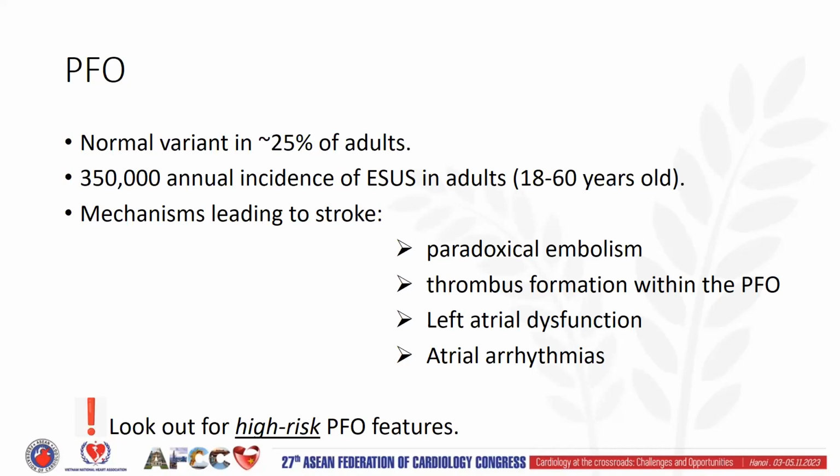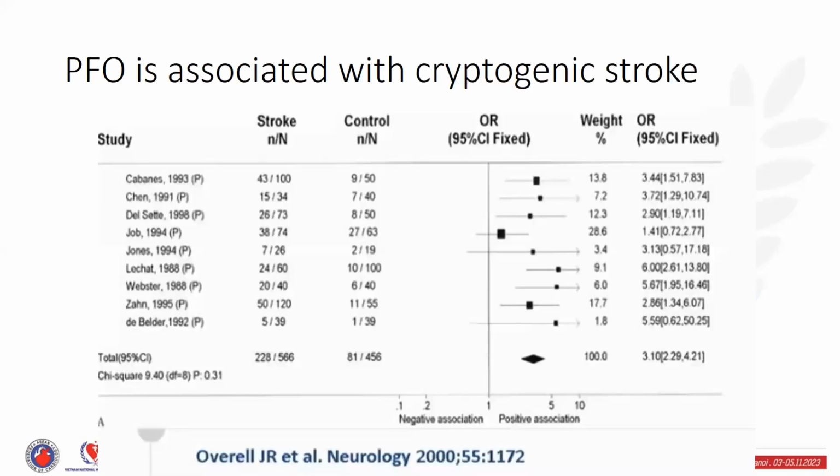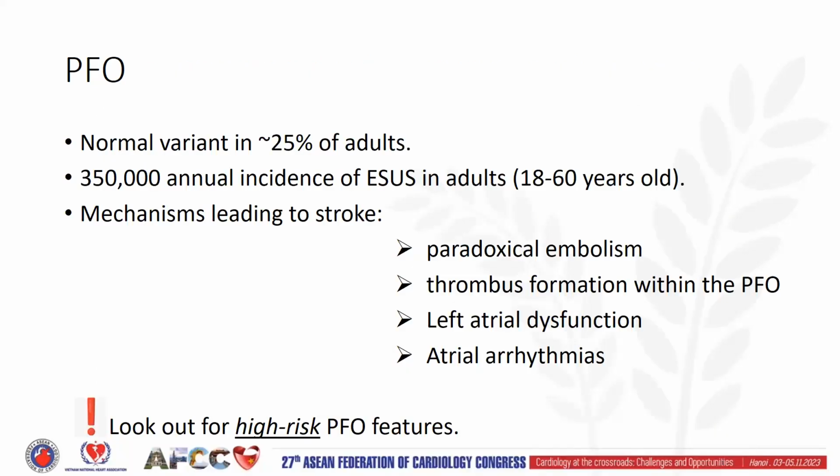About 350,000 patients with PFOs will end up experiencing cryptogenic stroke annually in the US. And this meta-analysis here shows the close correlation between PFO and the incidence of cryptogenic stroke. We now know that patients with PFOs have about 3 times the risk of experiencing stroke compared to the general population. We don't know exactly why, but the presumed mechanisms underlying the development of cryptogenic strokes in these patients include paradoxical embolism, the most frequent etiology. This is thrombus that travels from the venous to the arterial circulation through the PFO.